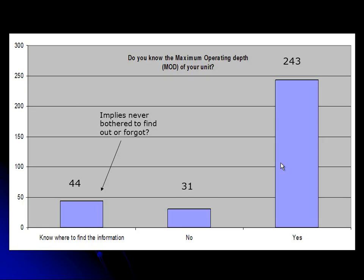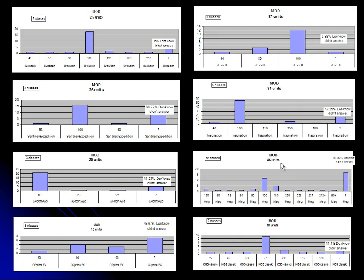So this is one of the questions. Do you know the maximum operating depth of your unit? 243 people said yes, 31 said no, and 44 said they knew where to find it. And my assumption from that is it implies they never bothered to look, and/or they forgot, basically. So quite a difference there. But in the main, people seem to appreciate the maximum operating depth of their unit.